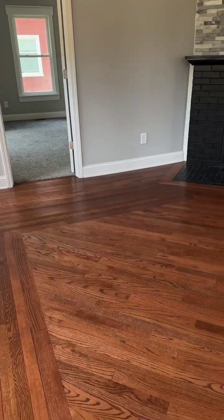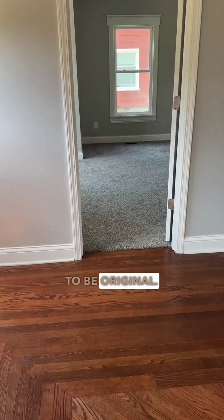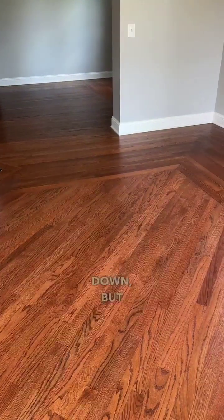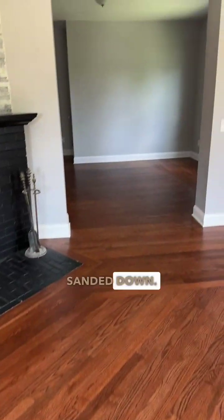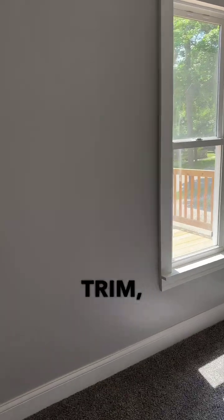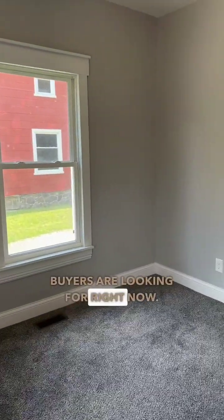We've got wood floors here. They appear to be original. They could be new and they just laid them down, but they could be original and sanded down. I'd have to read over it. They went with the classic gray walls and white trim, which is on point with what buyers are looking for right now. The trend of gray and white has not gone out.